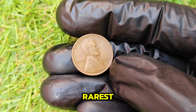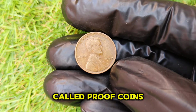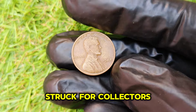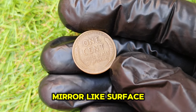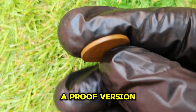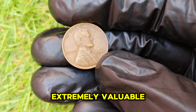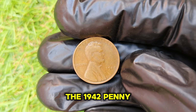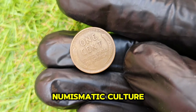Now, one of the rarest and most exciting types of 1942 Lincoln cents are the so-called proof coins. These were specially struck for collectors with polished dies and extra care, resulting in a mirror-like surface and razor-sharp details. If you happen to come across a proof version in pristine condition, you could be sitting on an extremely valuable piece of history. But even beyond the collector market, the 1942 penny remains a beloved part of American numismatic culture.